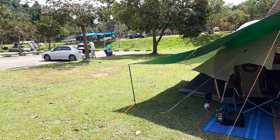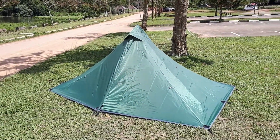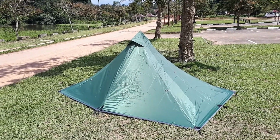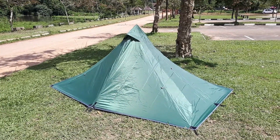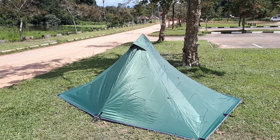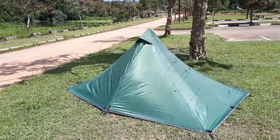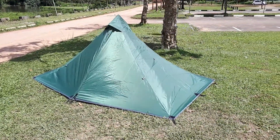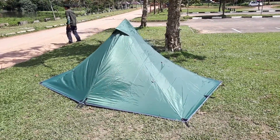But while I'm here, I thought I'd take the opportunity to do a quick review on my latest acquisition, which is another budget offering from Aliexpress. This is a one-person pyramid tent, double layered. You have an inner mesh tent and polyester fly. So this was $45 delivered to the door. So for those who are budget minded, this may be of big interest to you.